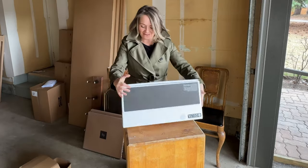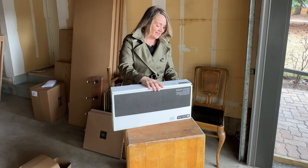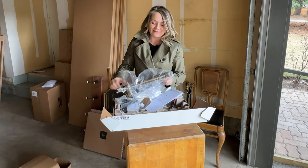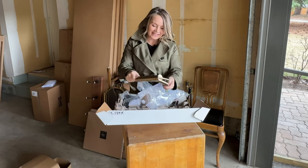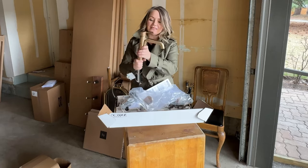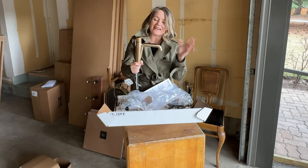While we are on the topic of bathrooms, why don't we take a peek at the faucets that we ordered? Generally, I love, if I can use them, the double handle faucet, but we weren't able to do that with the sinks that we got. I just think the color of this, again, it's like the brushed brass, but somehow richer. And how beautiful is just the shape of this neck, I think is so interesting. It definitely gives a bit of that contemporary vibe.